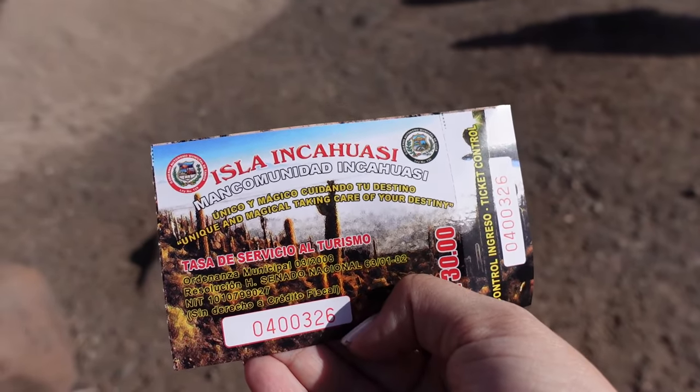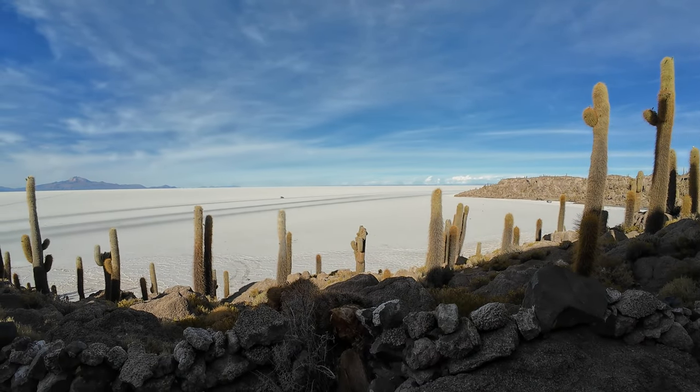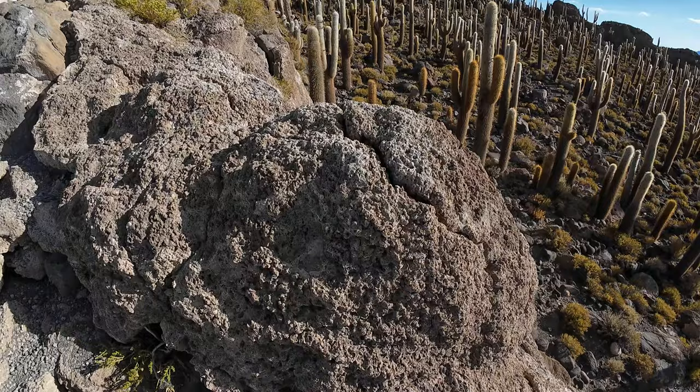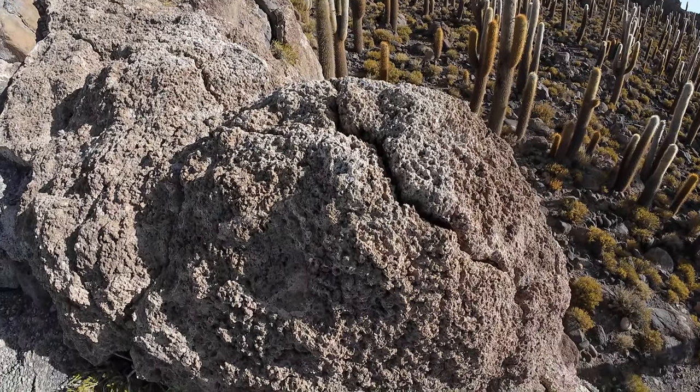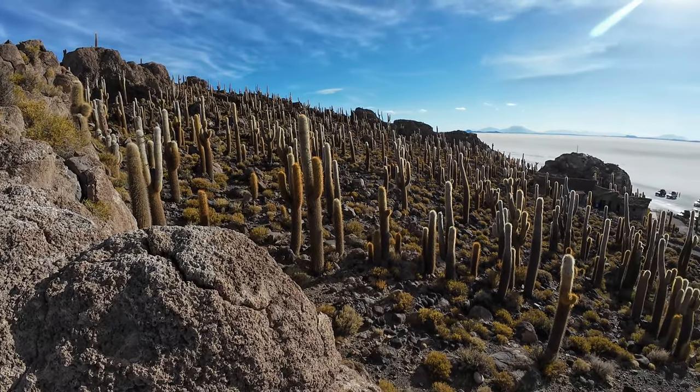We have now arrived at the cactus island and apparently we're now gonna climb to the top. It's supposed to be about a 45 minute climb or something like that. For this you need to buy a ticket and it costs 30 bolivianos. So what you see here is actually coral, as this used to be a massive lake.